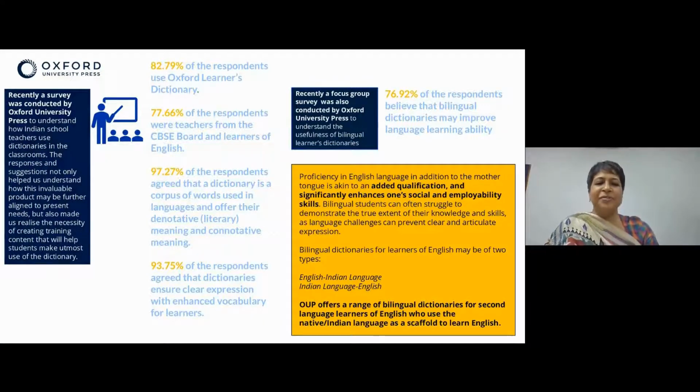A recent survey was conducted by Oxford University Press to understand how Indian school teachers use dictionaries in the classrooms. And the responses and suggestions not only helped us understand how this invaluable product may be further aligned to present needs, but also made us realize the necessity of creating training content that will help students make utmost use of the dictionary. And it actually affirms what you say.